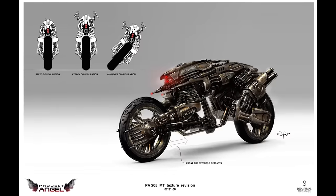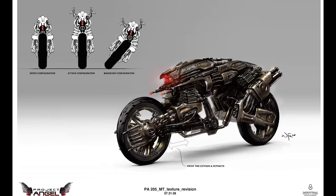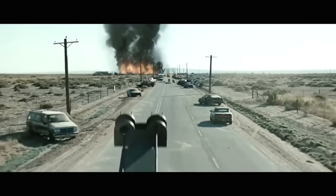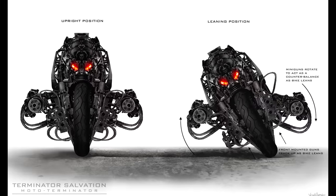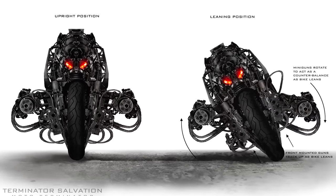Next, we have the Moto Terminator. Yes, Skynet produced automated motorcycles, programmed to hunt down humans. A truly insidious strategy, as humans have a natural instinct to trust motorcycles, even more so than dogs, and that's a scientific fact. Back to the bikes though, they could travel at super fast speeds and had optic sensors and plasma emitters on their sides.